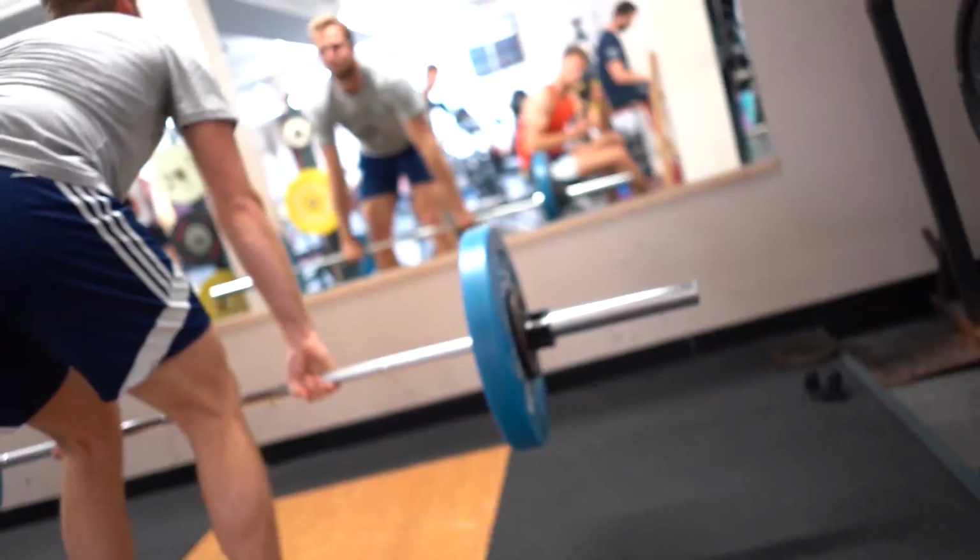But now we've got to fuel up, because food is fuel. Let's get to it. And we've made it inside the gym. We've got Robson doing some saucy cleans.